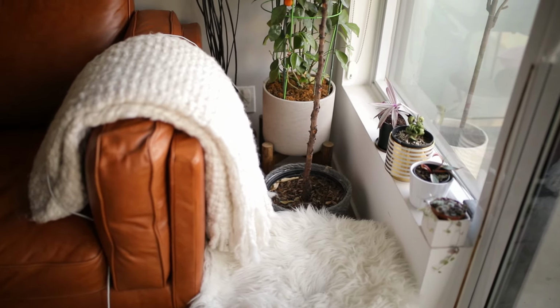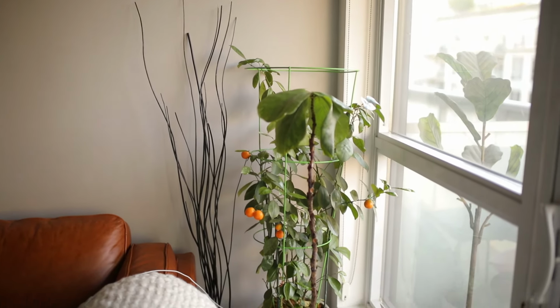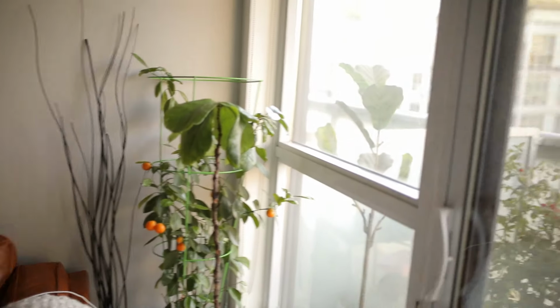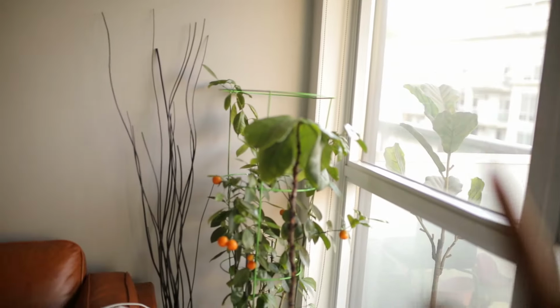So if I can get far away to show you guys what this plant looks like, it's quite big and it's hidden behind there. It needs a lot of sun, so it's just sitting next to the window. We actually face south here, and the west is to that side, so we get quite a bit of sun throughout the day, especially past the afternoon.